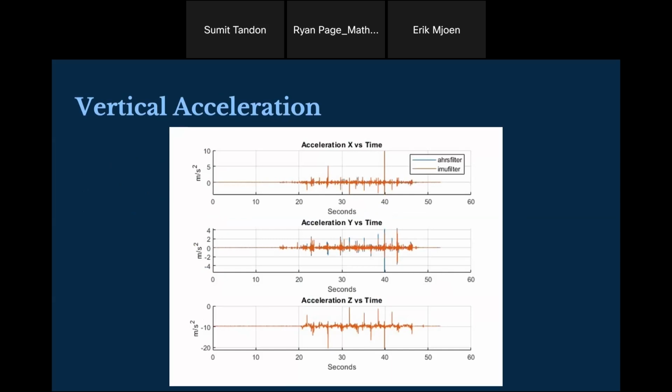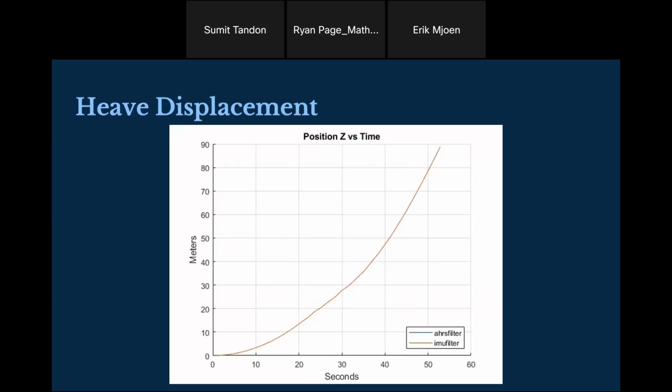So we have this noisy data, and we need to talk about how we move this data from acceleration into first velocity and then into position. The way that we do that is we focus just on the z-axis, and we integrate it first to velocity and then to position. When we get to position, we end up with, unfortunately, this graph with exponential error. So when our real world was 20-centimeter bobs, we are seeing that our IMU is 90 meters in the air, which obviously is not correct.